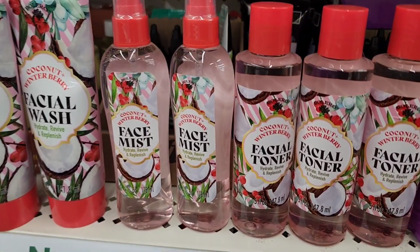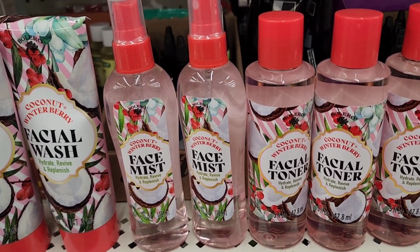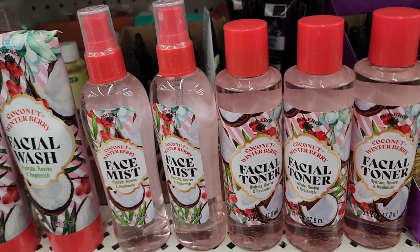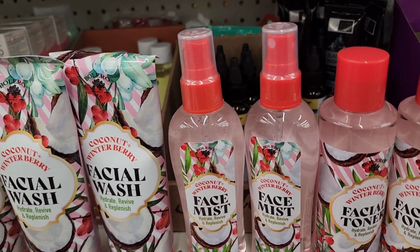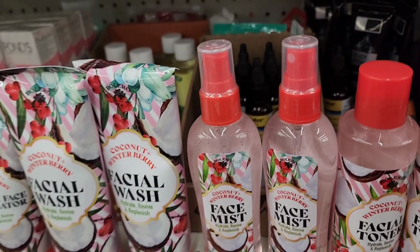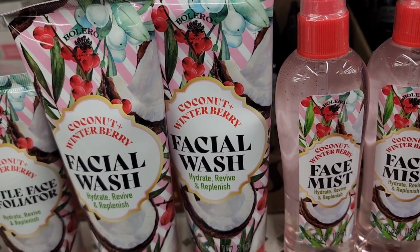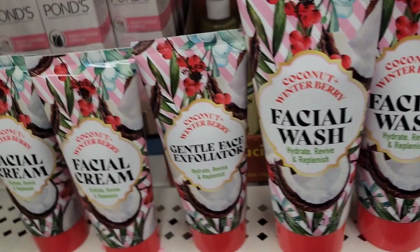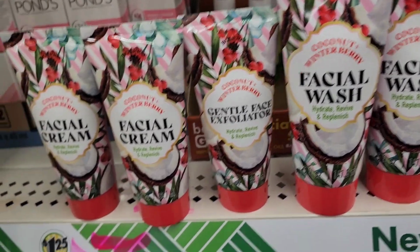Of the new Bolero line, they got here the Coconut Winterberry facial toner, hydrate, revive and replenish, 5 fluid ounces. And they also got the Coconut Winterberry face mist, hydrate, revive and replenish, 4 fluid ounces. And they also have here the Coconut and Winterberry facial wash, 5 fluid ounces. And they also have the gentle face exfoliator, Coconut Winterberry, 3 fluid ounces.